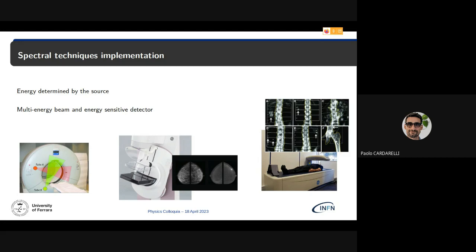So, is there already an implementation of these techniques? And how can we implement these techniques? Well, there is a way, which is either by determining the energy using the source. So we have a detector which is not able to distinguish between different energies, and we change the energy by acting on the source, or we use a multi-energy beam, a polychromatic X-ray spectrum, and we make the energy determination and selection using spectroscopic capabilities of the detectors.